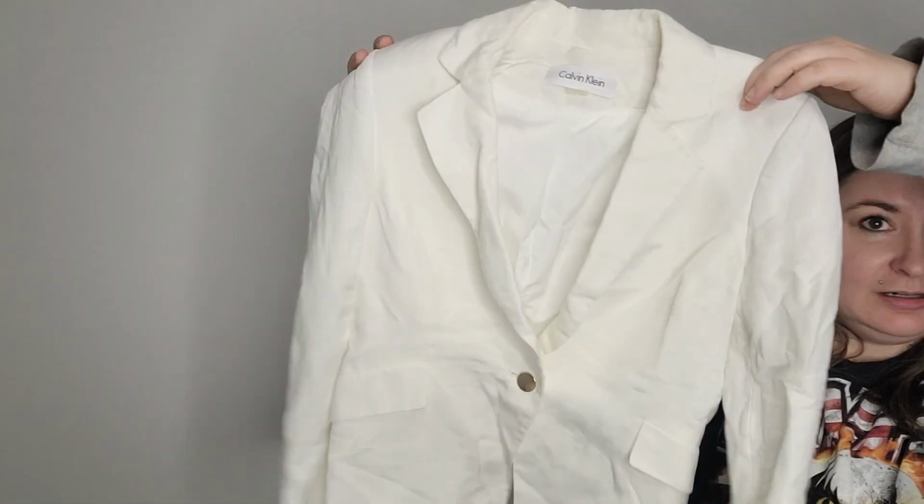This is a Calvin Klein linen blazer, smaller size. Next is White House Black Market. This one does have a little mark on the back that I was not able to get out, so I don't know if they're going to take this or not. We'll see. This was another one that I've sent everywhere. No one has taken it.